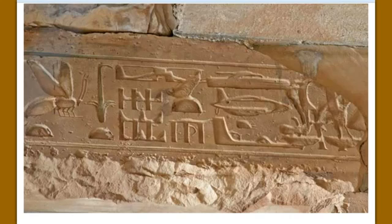And they are real. They're not a hoax. This is a very real hieroglyphic image that you're seeing here. And there's a lot of controversy about these hieroglyphics because of what they appear to be. This one, for example, appears to be a modern day helicopter.